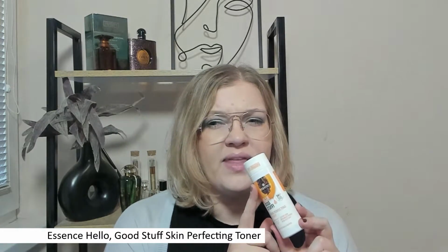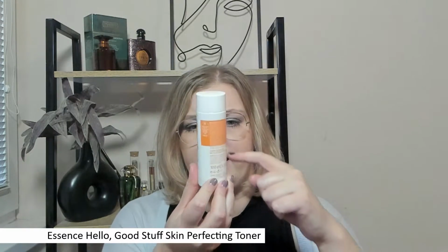And I actually gotta agree with that. It is a very hydrating toner, besides just exfoliating. Yeah, my experience with this is actually very good. I think I'm kind of like down here. I've been using this a lot.